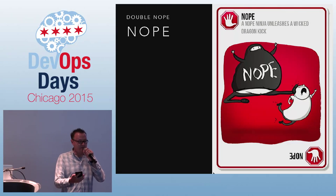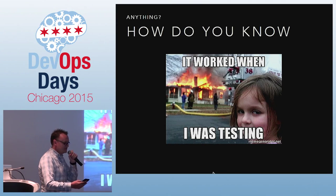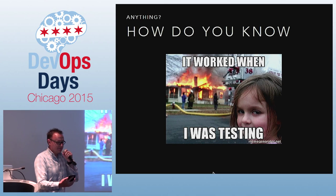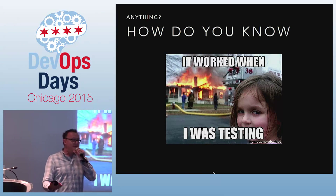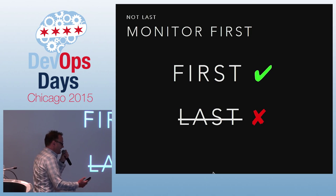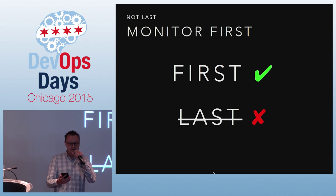Think about monitoring it from scratch, and start thinking about it when the packages are still in the repo. How else do you know that it's doing the thing, right? Even when you're building the thing, it might not be doing the thing you think it's doing. So monitoring last is a fail. You should be monitoring first. Plan to monitor it before there's even data, especially if it's big data.